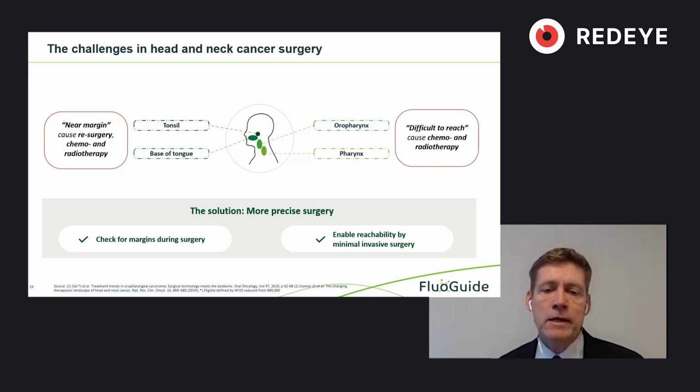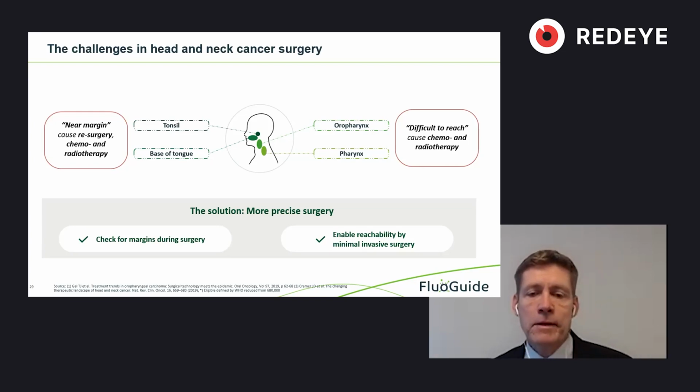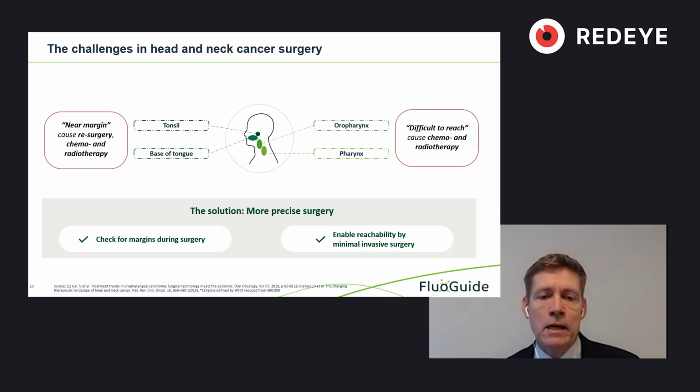And at that time, the surgical wound has been closed and the patient has been dismissed from the hospital. And the only thing you can do thereafter is either to do a resurgery or you can give them chemoradiotherapy. So helping the surgeons to have an answer on the fly, so to speak, in the surgical room that they are too close, that they can move more, would be a major benefit for those patients.